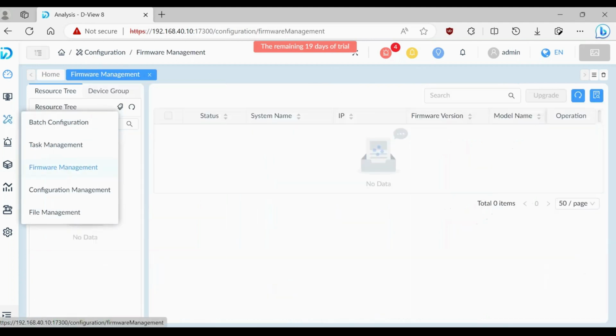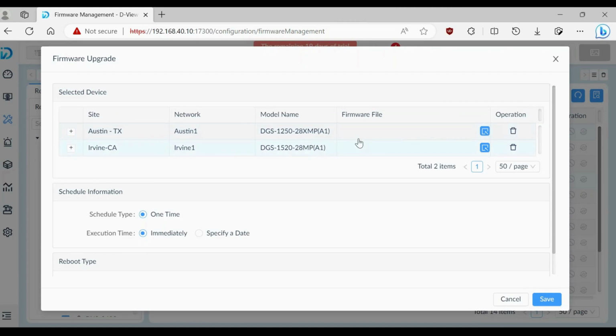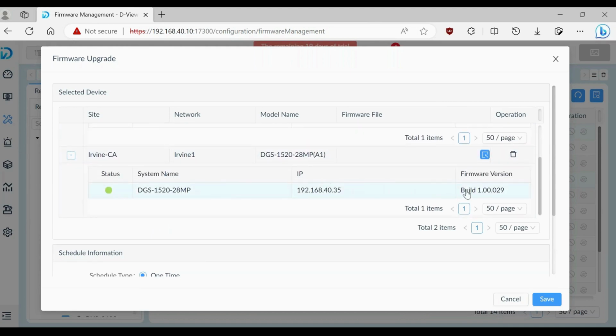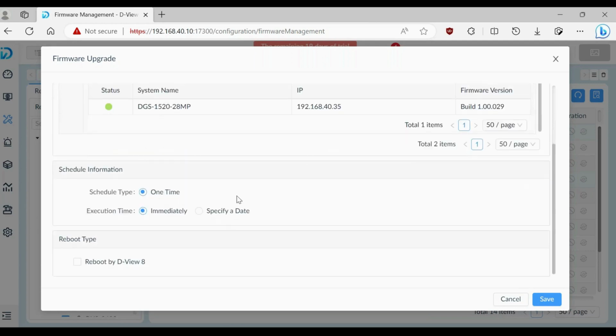Another nice thing is the firmware management. Almost the same as the batch configuration, you can do firmware updates across different sites. You can select your switches, and you can do different models if you want to do the 1520 and 1250 upgrades. Pretty easy to use. You would just download the firmware from our support site, upload that firmware to DVU8, and once that's done, you can grab that firmware and have these switches download it to their memory and then apply it. And again, same as the batch configuration, you can determine if you want the firmware to be executed immediately or at a specific time and date.